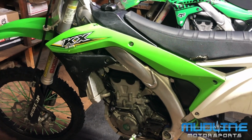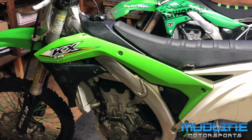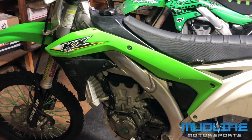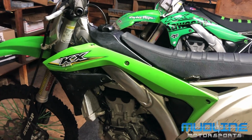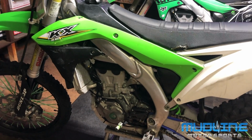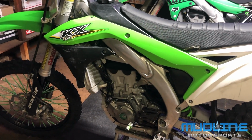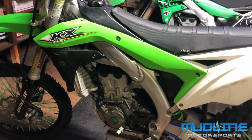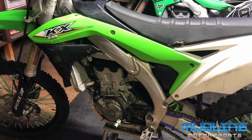There's not a lot of content on replacing the clutch kit on the 2016, 2017, 2018 KX450s. So we're just going to be doing the friction plates, spacer plates, and springs. We're going to be replacing those tonight, and I'm going to loop you guys in on every step of the process. I didn't see a lot online, so I figured I'd just make my own video. Hope this helps you guys out.